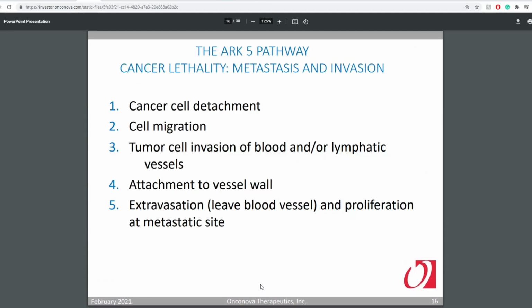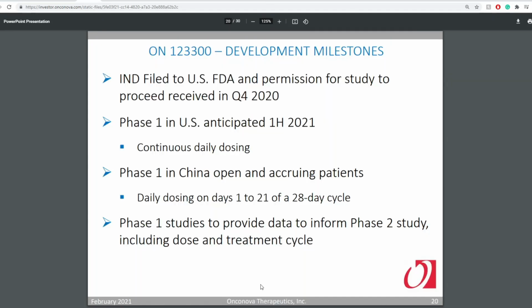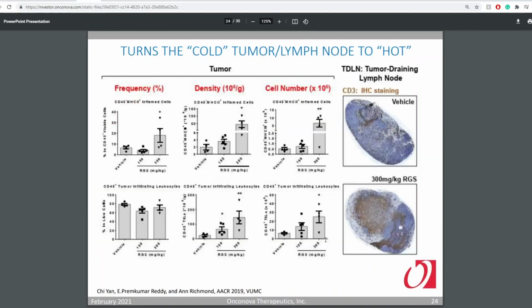Now, ARK5 and cancer, the list goes on. I think the most important thing for us is related to the development milestones. Development milestones for the ON123300, again, we did a lot of this, is that they filed an IND with the US FDA, permission to proceed received in the fourth quarter of 2020, and phase 1 in the US is anticipated in the first half of 2021, continuous daily dosing, and phase 1 in China is enrolling patients for daily dosing on days 1 to 21 of a 28-day cycle, and phase 1 studies to provide data to inform the phase 2 study, including dose and treatment cycles.